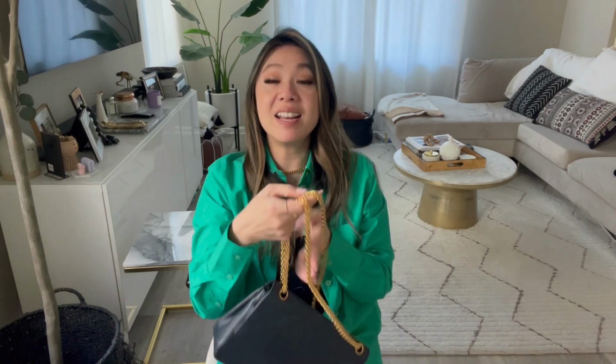It works for my everyday. It's super comfortable to wear. I use it as a crossbody a lot of the times. I also use it as a shoulder bag. And again, it can be dressed up or down.